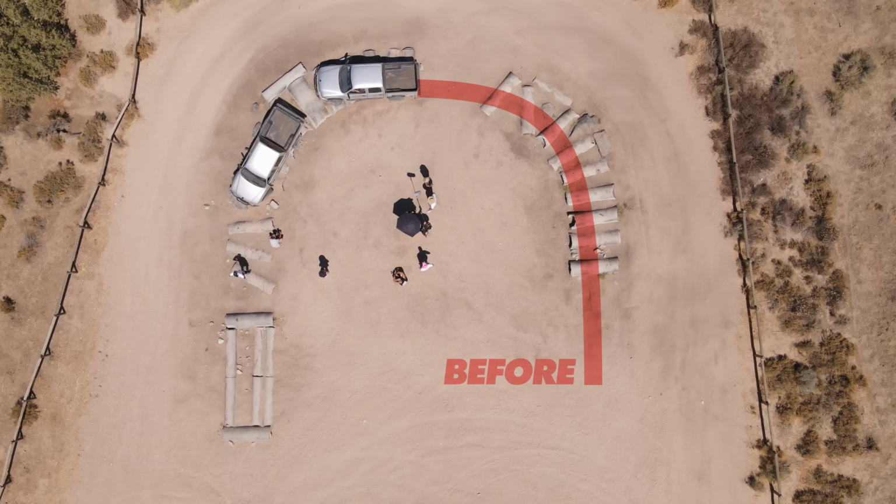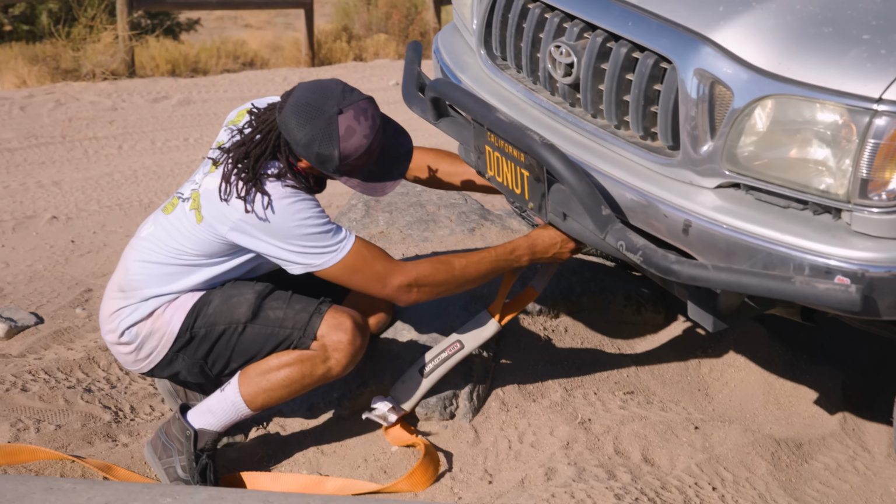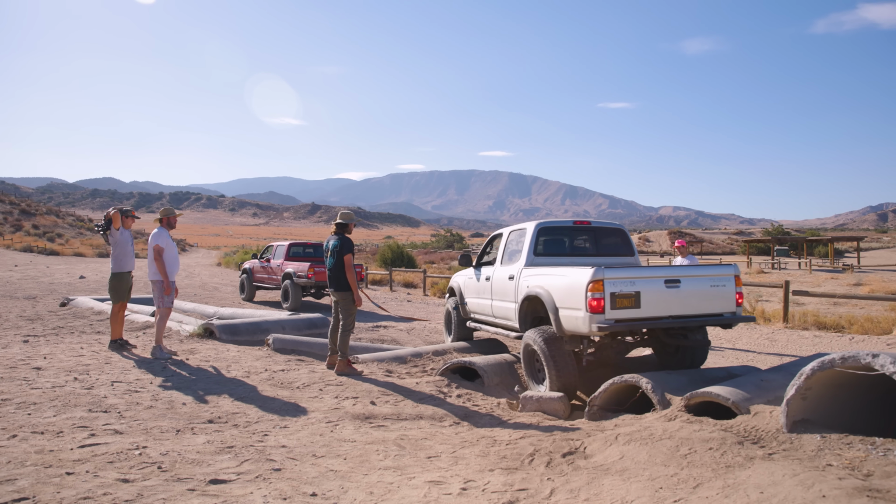I bonked my head right here. Yeah, man, your rear end bounced all the way up. Yeah, that wasn't fun. Both off the ground. Second time getting pulled out today. Dude, if you get stuck, that just means you're... No, I hate that phrase. If you're getting stuck, that just means you're sending.